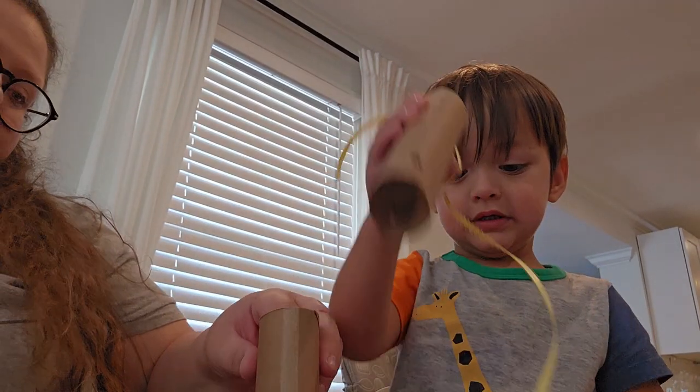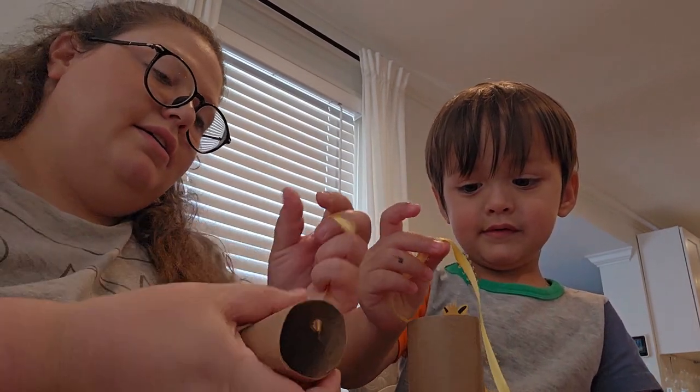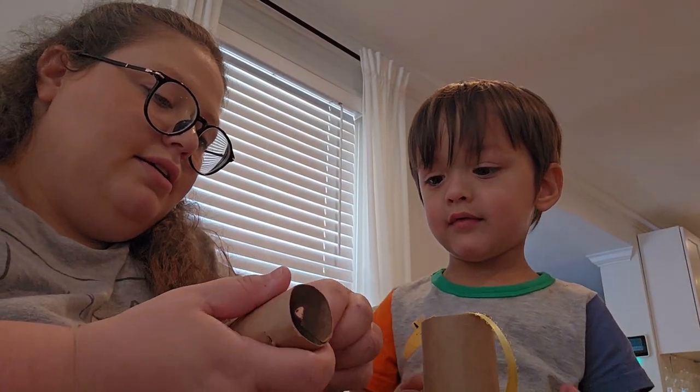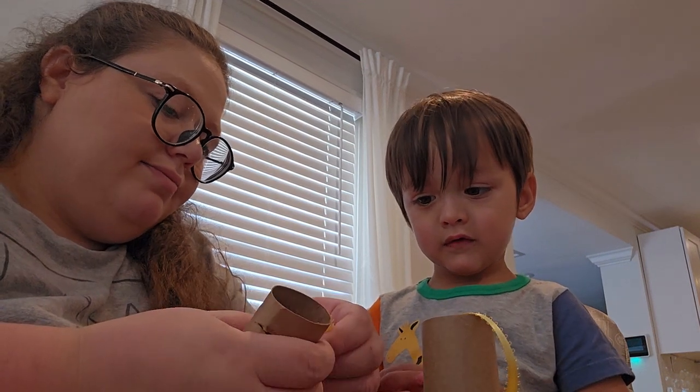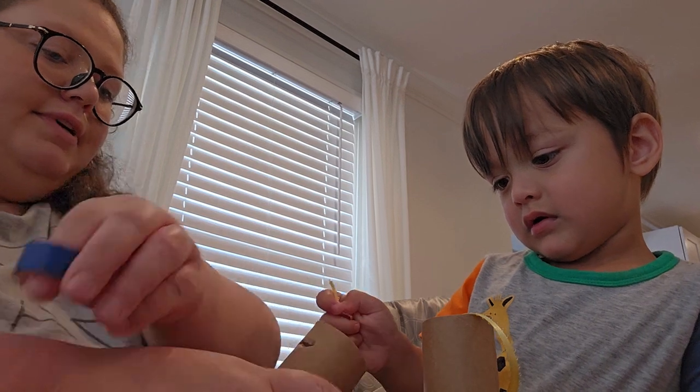And my paddle and mama's paddle. Let's make our binoculars. Okay. Can you put this through here? Can you put this in here? Can you put this in this hole? Put it in the hole.